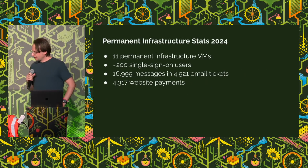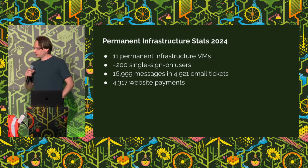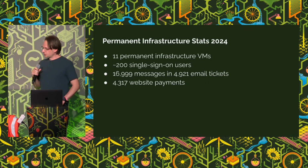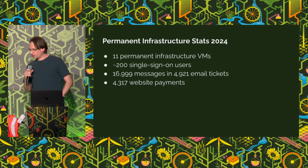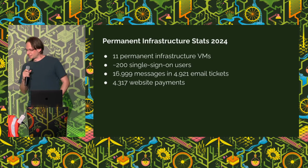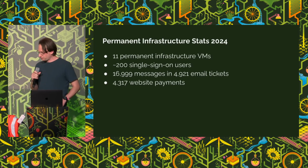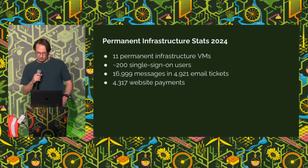So we've got 11 permanent infrastructure VMs, 200 single sign-on users. We've sent and received 16,999 messages and 4,921 email tickets for this event alone, and taken 4,317 website payments. That doesn't include the bar and the shop and everything.